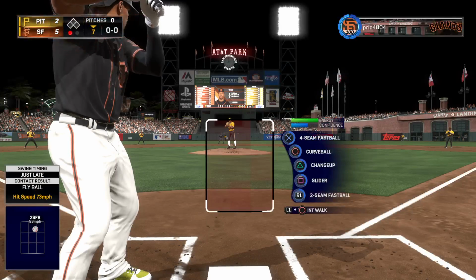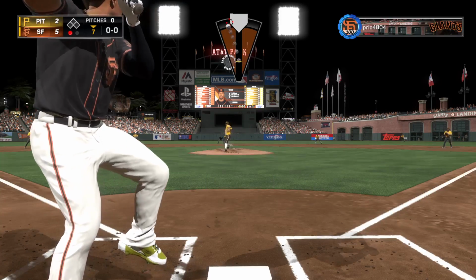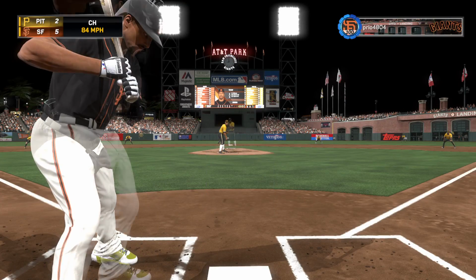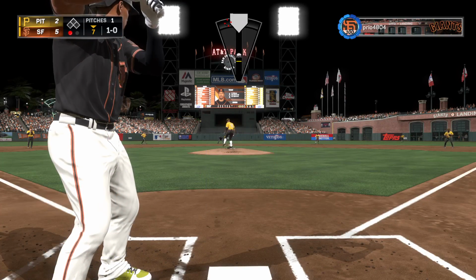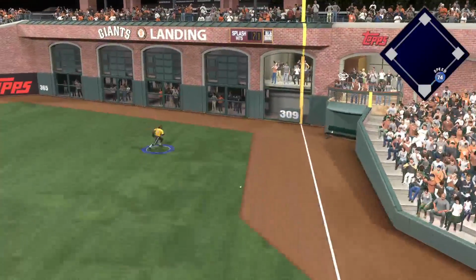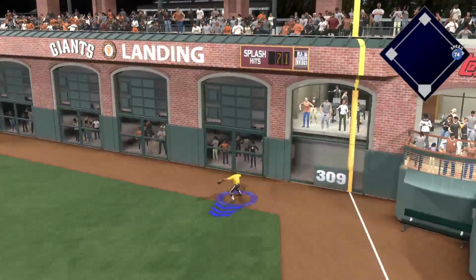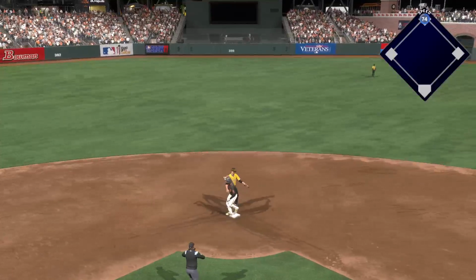On the mound in relief. Ready to deliver. Here's the first pitch. And this one's not close. It's in the dirt for ball 1. Now the pitch. And this continues right on through him as he couldn't knock it down. He'll get it into second. And he'll get in there safely.